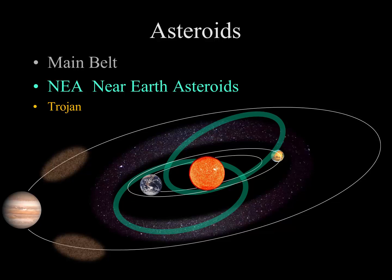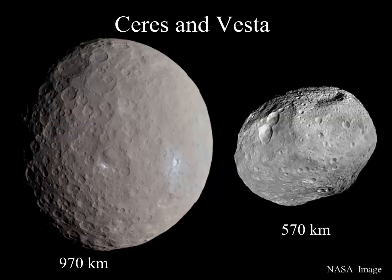Let's take a look at a few of these. Of the main belt asteroids, Ceres and Vesta dominate the field. Ceres is nearly 1,000 kilometers in diameter. It's large enough to be round, therefore it's classified as a dwarf planet. Vesta, the second largest asteroid, is 570 kilometers across. It's more potato-shaped rather than round. Both of these asteroids have a rocky composition. They were also both visited by NASA's Dawn spacecraft.